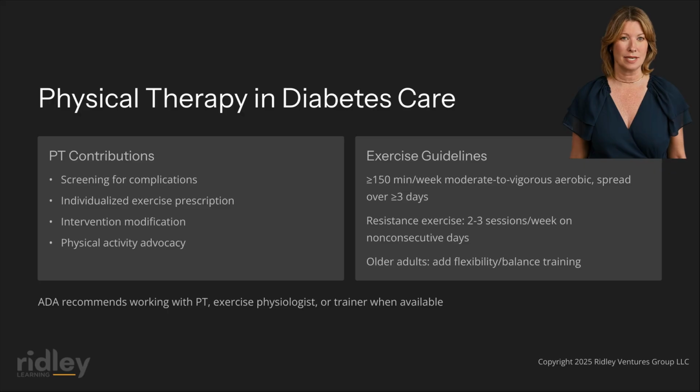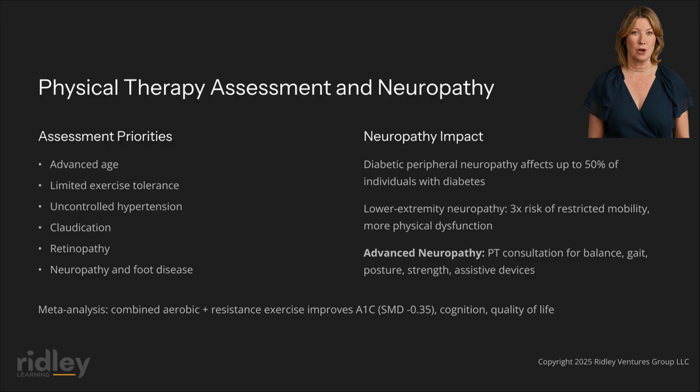Additionally, adults with diabetes should engage in 2 to 3 sessions per week of resistance exercise on non-consecutive days, and older adults should incorporate flexibility and balance training 2 to 3 times weekly. Physical therapists must assess for disabilities and conditions that might preclude certain exercise types or predispose to injury, including advanced age, limited exercise tolerance, uncontrolled hypertension, claudication, untreated proliferative retinopathy, autonomic neuropathy, diabetic foot disease, and Charcot foot.